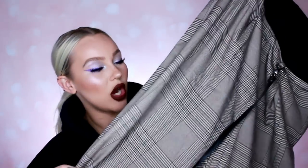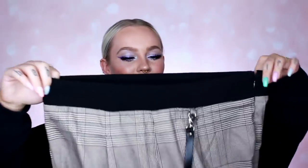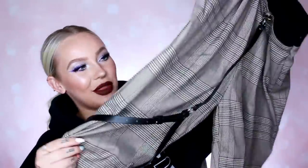These pants didn't make it into the video because we ran out of time. I was really bummed out about it, but they are so cute. They have like an elastic sort of sweatpants material at the top. And then on the leg, there's this cool harness. They're really comfortable. They're kind of loose fitting and super flattering, and I can't wait to wear them.